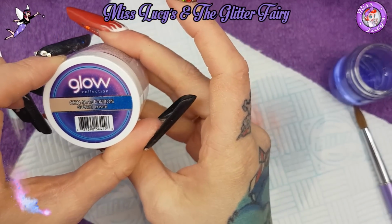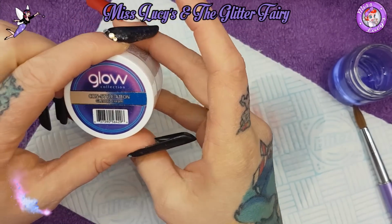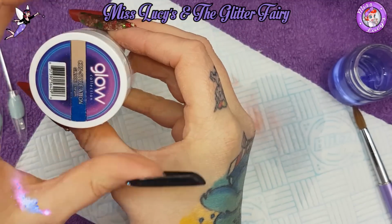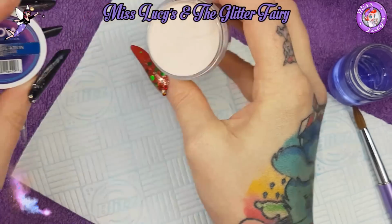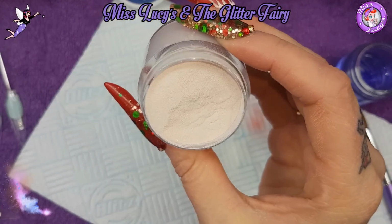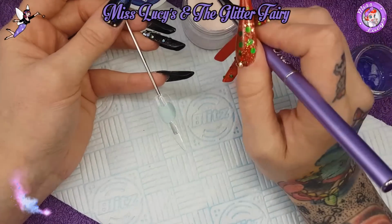So the next one is Constellation, oh, I like that, which is a glow powder, GL2006. But it also looks like, is it a glow? Yep, so it glows blue. I get so easily confused. And that looks like a lovely nude peachy with a little bit of shimmer in it.